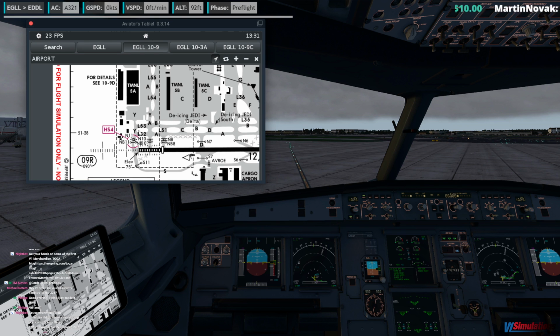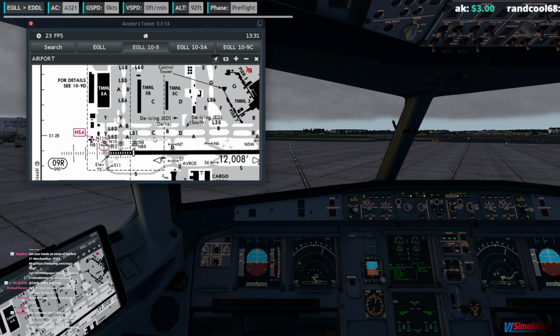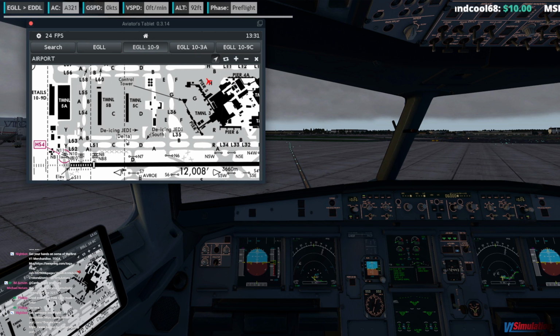What is he saying? Hold Hawker? It's the holding point Hawker. Holding point Hawker for Speedbird 423, thanks. What the heck is holding point Hawker?